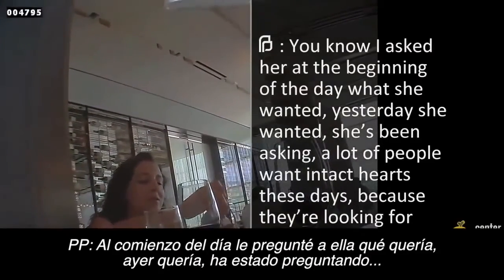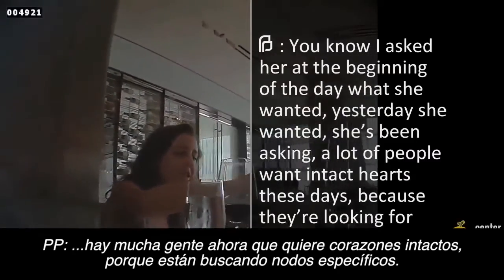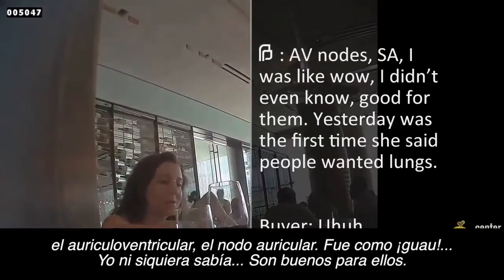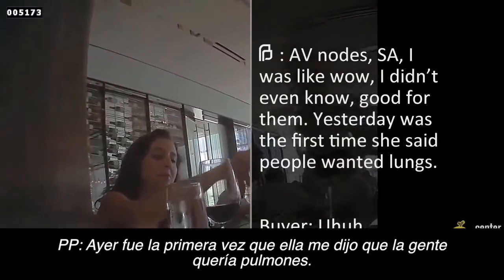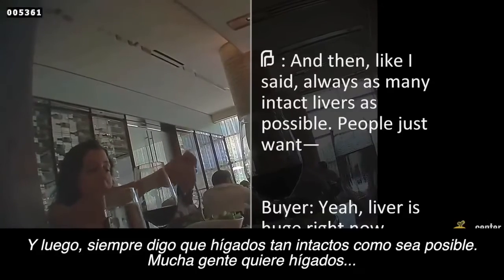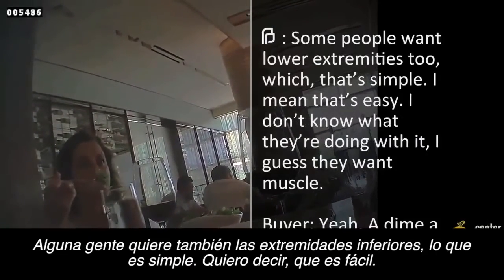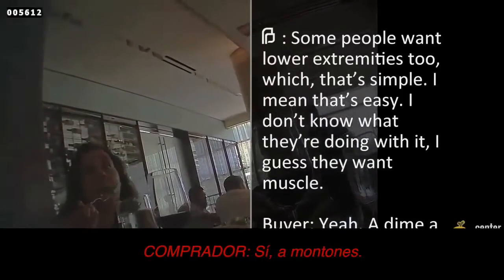I asked her at the beginning of the day what she wanted. Yesterday, a lot of people want intact parts these days because they're looking for specific nodes. I was like, wow, I didn't even know. Good for them. Yesterday was the first time she said people wanted lungs. And then, like I said, always as many intact livers as possible. People just want livers. Some people want lower extremities too, which is simple. I mean, that's easy. I don't know what they're doing with it. I guess they want muscle. But yeah, a dime a dozen.